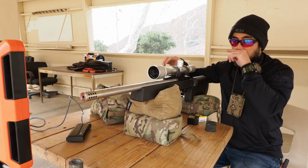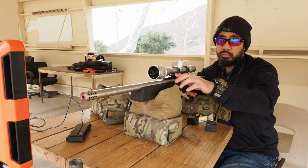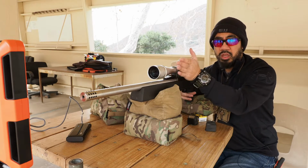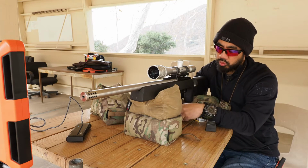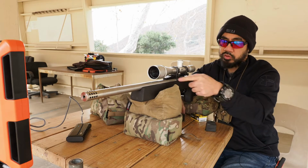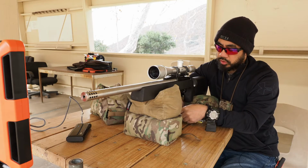So ideally, this is what you want on the Takedown because the optic will always be in line with the bore, so it doesn't matter how the action in the barrel fit. It's always going to be in line with the bore. And I've been pondering whether or not to get the Magpul forward-mounted optic mount or whatever that replaces the barrel block. But that's a whole other conversation.